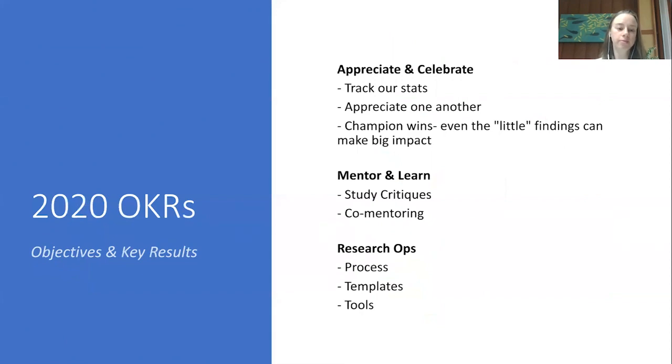Our teams, we call them OKRs, objectives and key results. For 2020, for the research team, we have 3 primary buckets. One of them is appreciate and celebrate. And in that bucket, we're focusing more than ever on tracking as much as we can, so we have something to celebrate, and of course, appreciate each other.